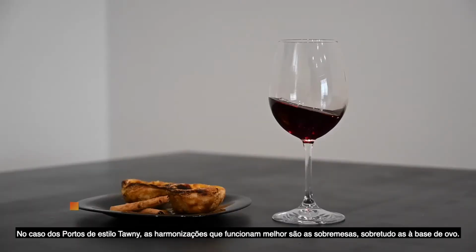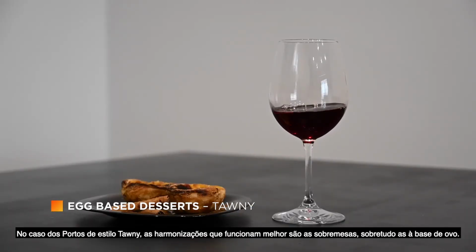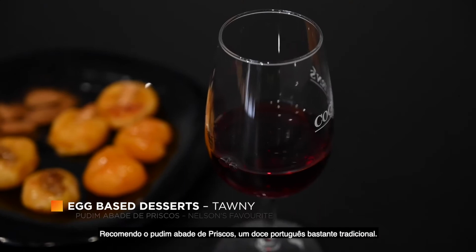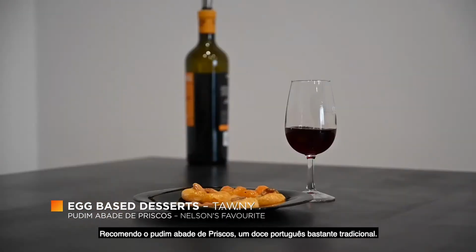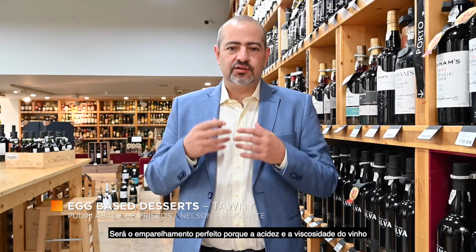If you go to the Tawny side, probably with desserts, with some egg, I will recommend Abade de Priscos. It's a very traditional sweet from our country that will make a perfect pairing because the acidity and all that kind of fattiness of the wine will be well integrated during the dessert.